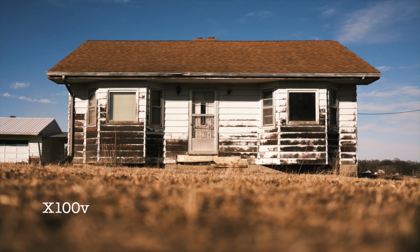I'm gonna use the X100V again. Let's do that. And I'm gonna use pretty much fully automatic because the light is so beautiful. It's so much light that I'm comfortable with just shooting it on automatic mode for this.